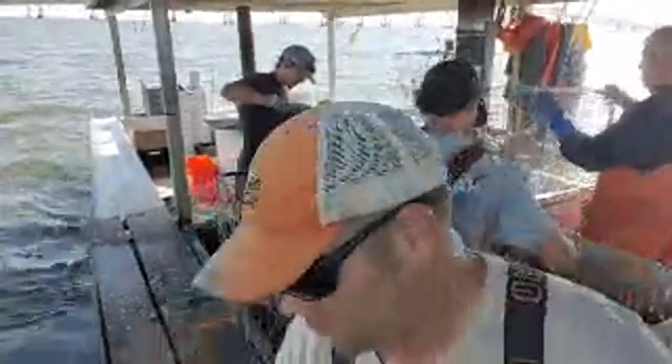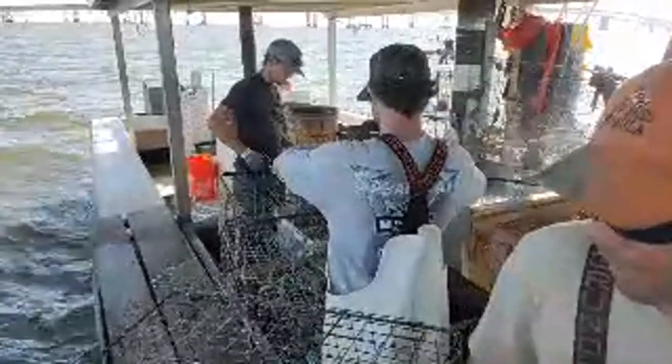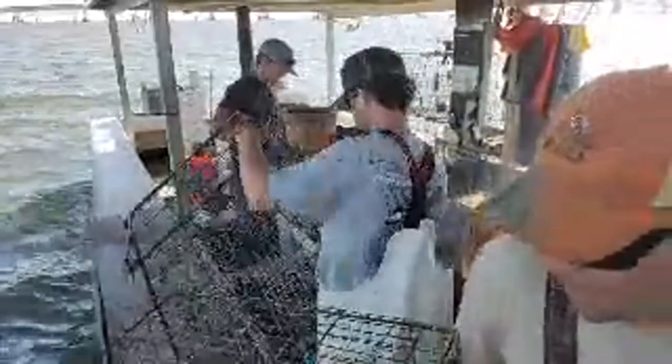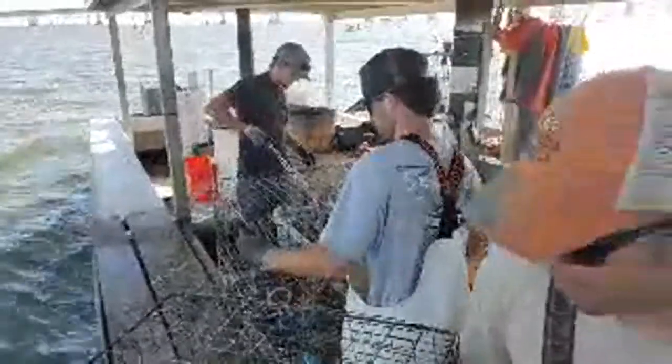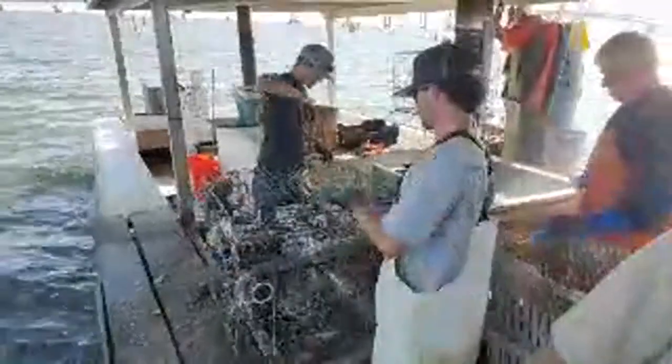40x12. Man, that was a good pot. Man. Loaded. Doubler. Nice, dark, dirty, rusty crabs. What else?